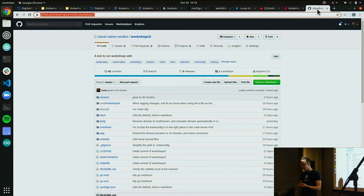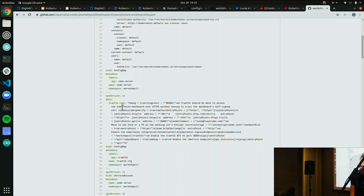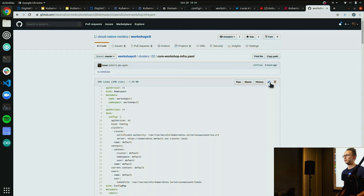This has the nice benefit of also being GitOps native, so that if we go here into clusters, it would even be fun to try this. Here is all the source code for this workshop. If I would go here and press edit, I could actually edit one of your live environments.